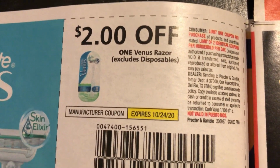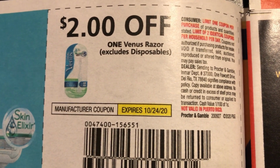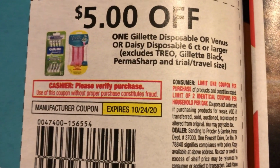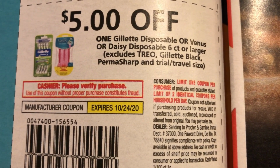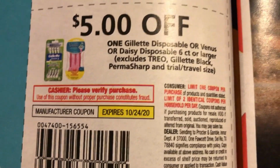Okay, first up is $2 off one Venus razor, excludes the disposables. This is a limit of 2. Then we have $5 off one Gillette disposable or Venus or Daisy disposable, 6 count or larger. And this is also a limit of 2.